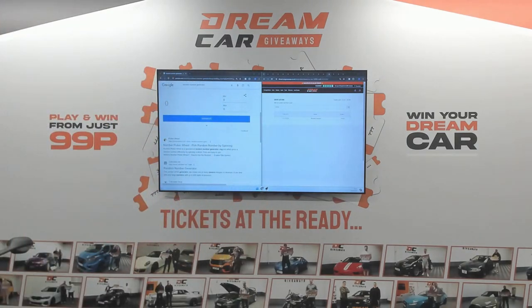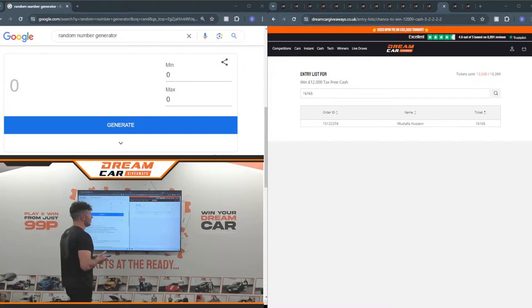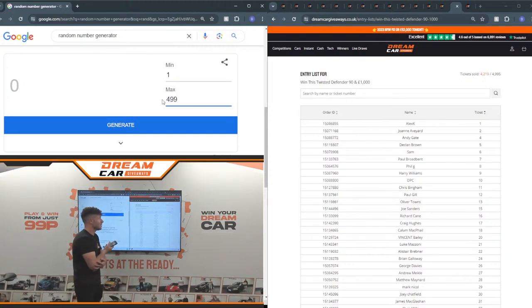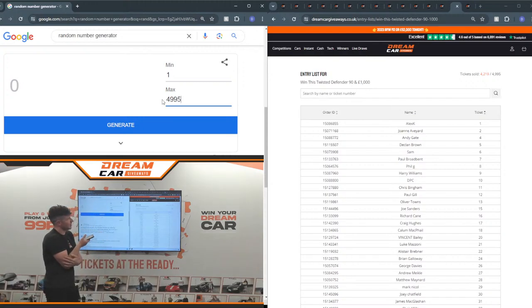What's up next? Is it the Defender? Is it the Twisted Defender, Freya? I think it should be. Is it? Let's have a look. Yes, so for £9.99, you could win this Twisted Defender. Over £30,000 worth of extras on it from Twisted. Alcon brakes, Twisted wheels, Bilstein suspension, Bilstein steering damper, kick plate on the front, Recaro seats, 45 horsepower more. Absolutely unreal bit of kit. Also comes with a grand. Lots of you in for this one. It was close to selling out. I think we're about, I don't know, 700 and something off. So yeah, there is a few tickets unsold.